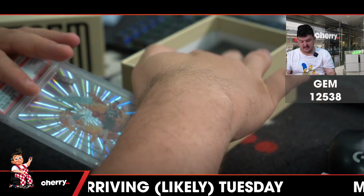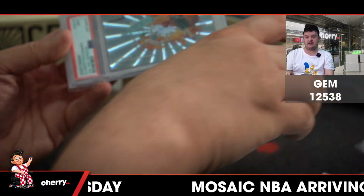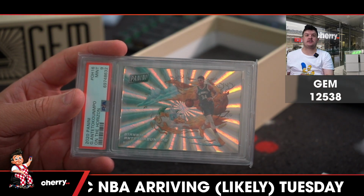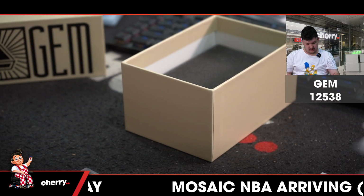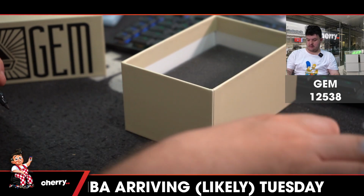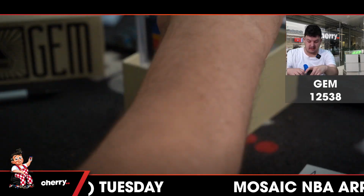Up next, this is nice. A Giannis on the horizon, mint 9. For the Milwaukee Bucks, spot 21, Ash Howard. That's nice. Nice one there for Ash.